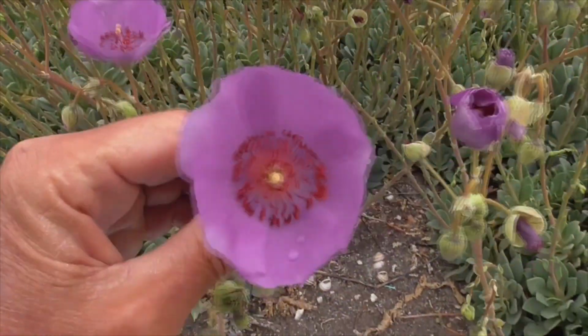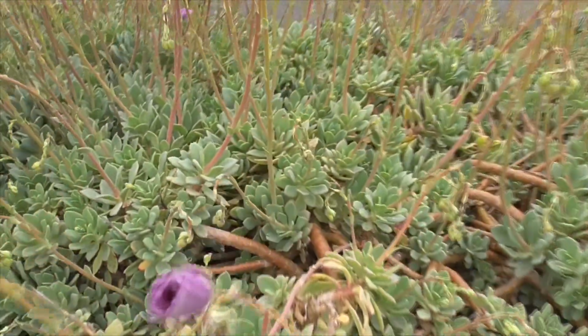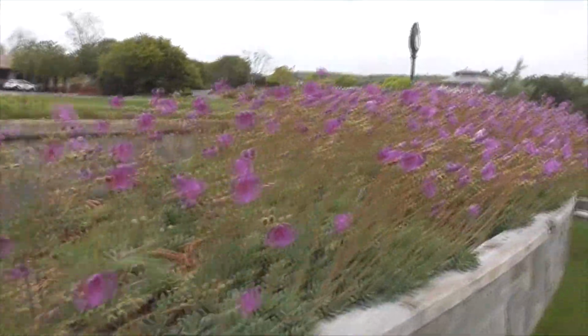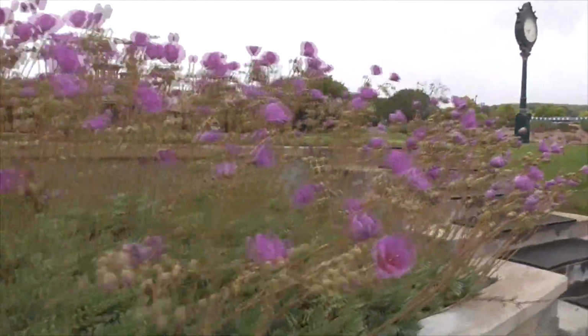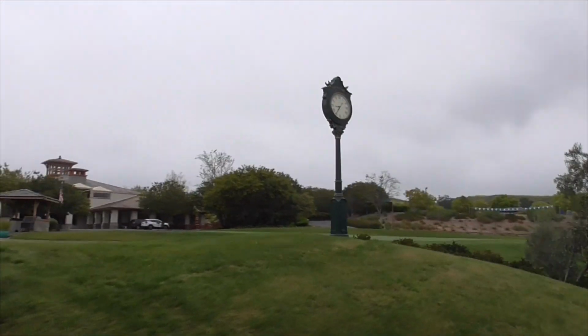Look at this guy here. Holy smokes. And then they look really just like bare succulents, super stemmy the rest of the year. And they're real easy to grow. They like full sun, good drainage, and they're super drought tolerant. Look, amazing. That's great. It's a beautiful little clock we have up here at Coto de Caza.